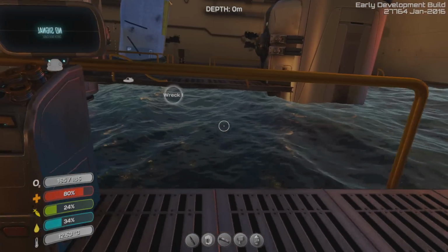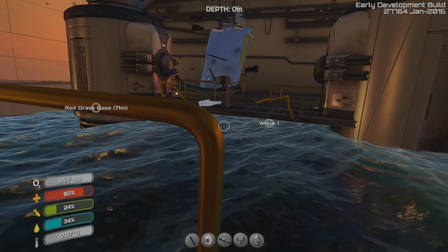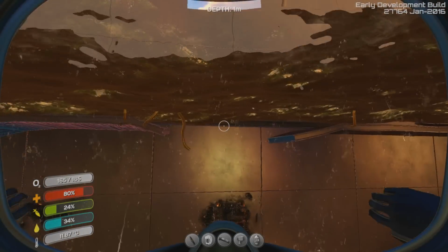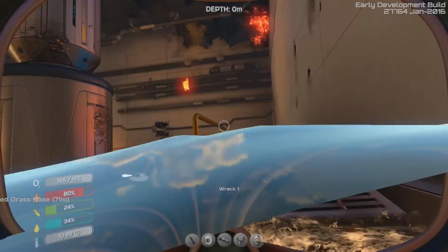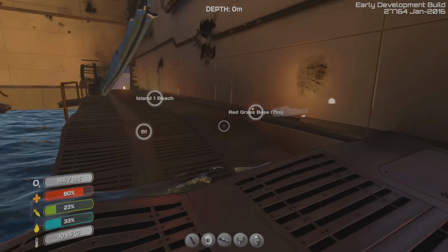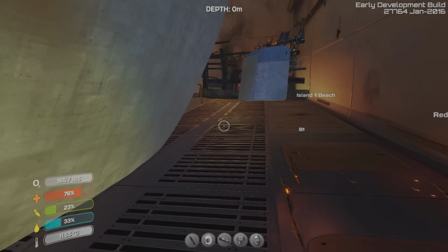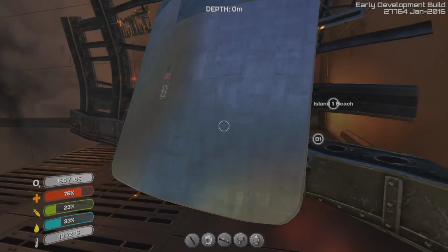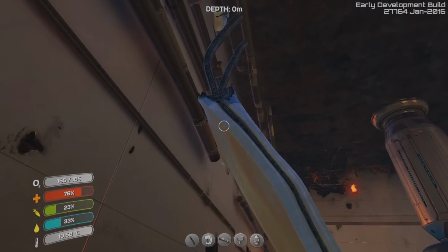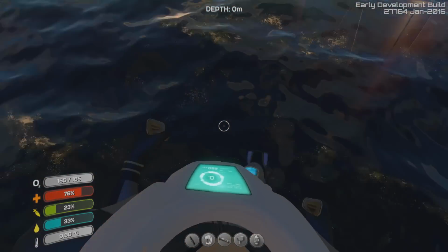There's nothing else in here that's interesting to do. There's another computer unit over there, some debris. We'll have a look and see if we can get over there. Oh, currently on fire. Doesn't seem to be anything important here, so we'll drop back down.